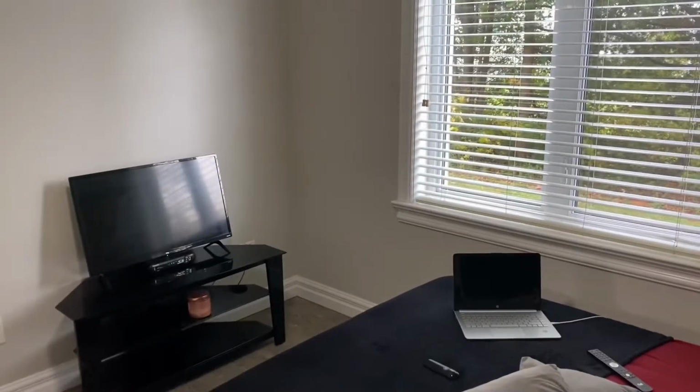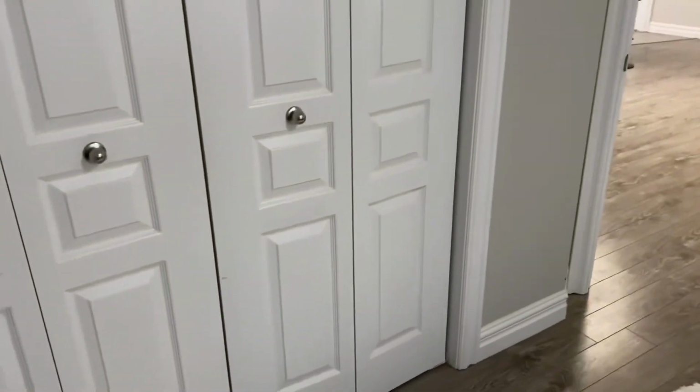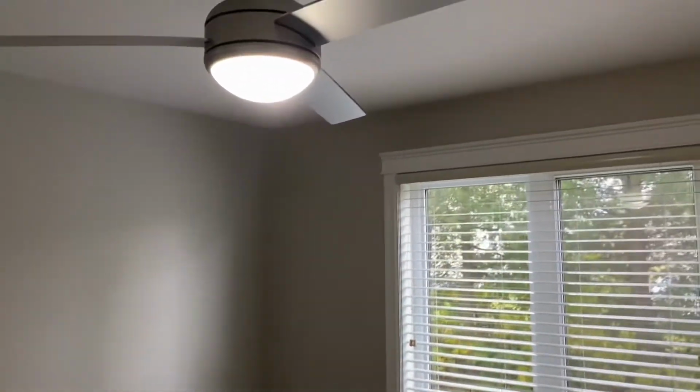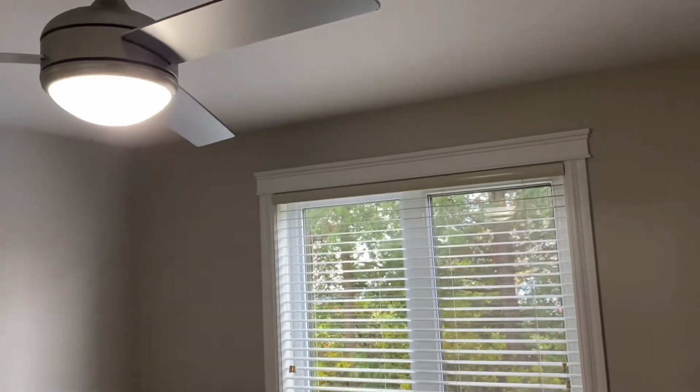So let's see, this is my bedroom. Love the closet space. Love the view. Everything in there is stainless steel, even as you can see right down to the fans.